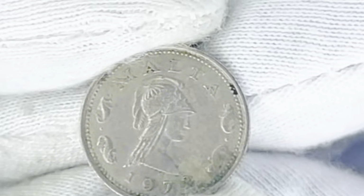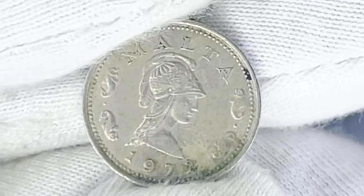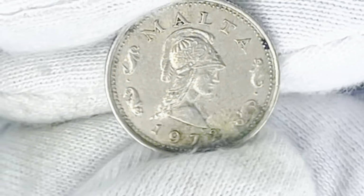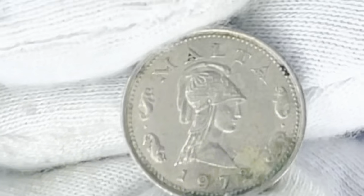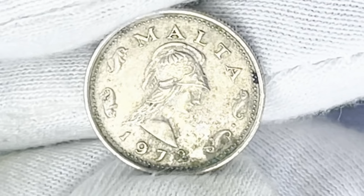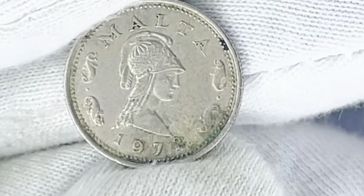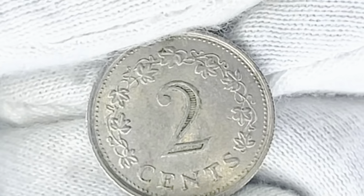In the end, the Malta 2-cent coin of 1972 is more than a piece of bronze. It's a storyteller, whispering tales of independence, identity, and endurance. It reminds us that sometimes history hides in the smallest objects. So, the next time you come across a 2-cent coin from Malta, don't just see its value in euros, see it as a fragment of a nation's soul, a reminder of where Malta came from and how far it has journeyed.